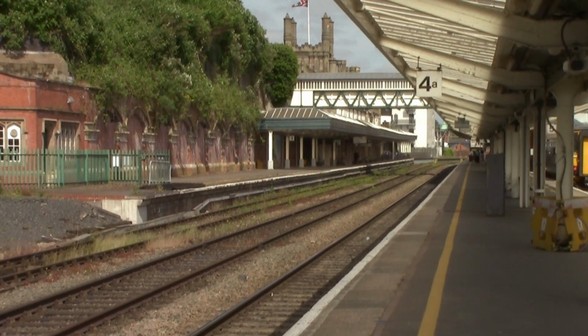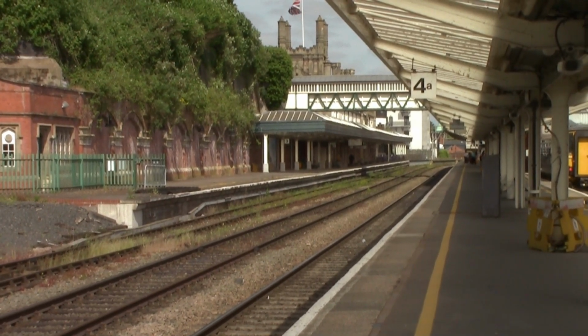So I'm now on the platform at Shrewsbury Station waiting for the 10:40 Transport Wales service to take us to Stretton, our first location. This train carries on towards Carmarthen.